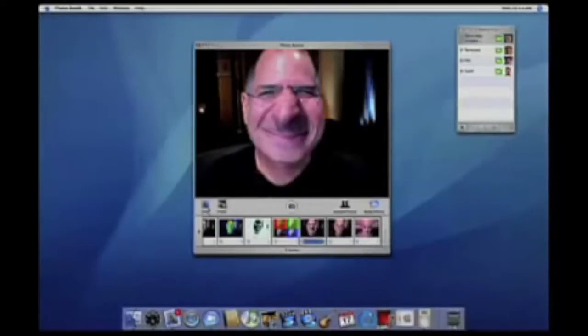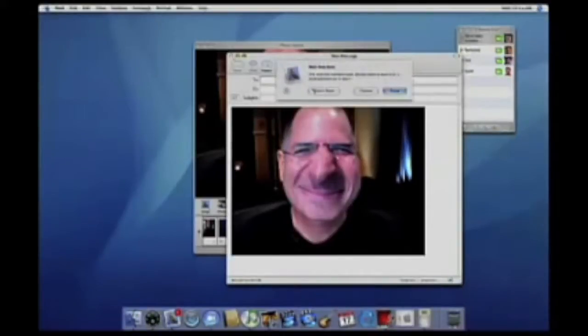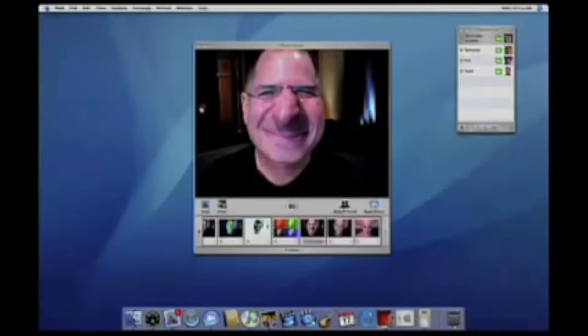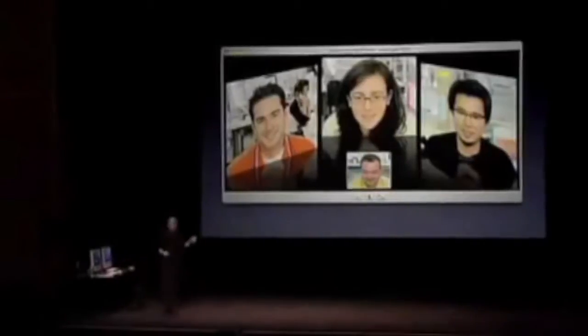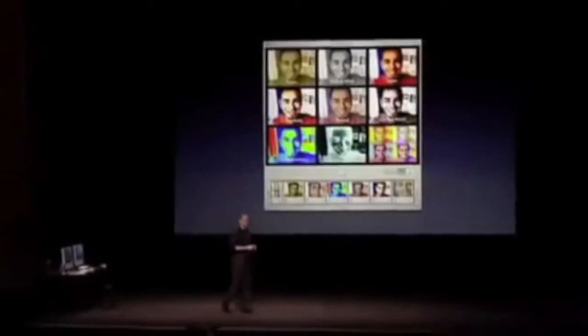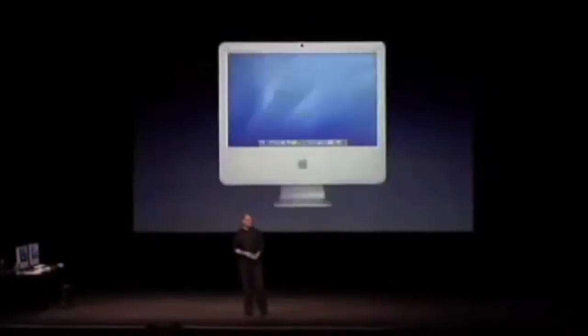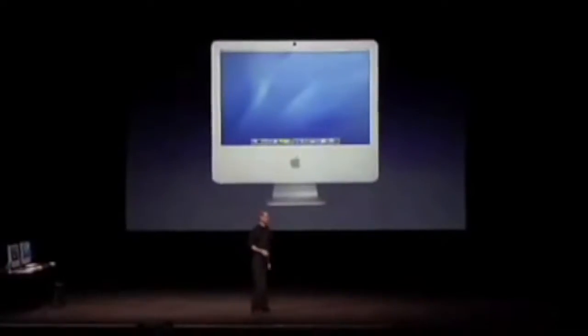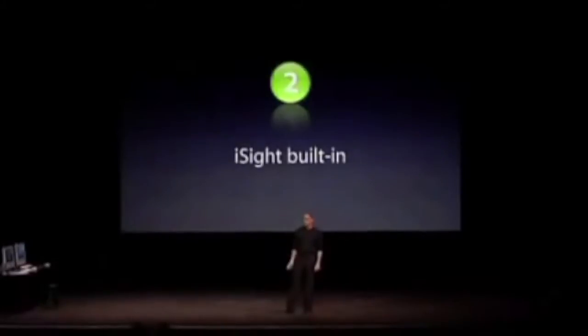And you can email them, too. You can just email them or send them to iPhoto. Or whatever you want to do, it's really easy. You can set them as your buddy picture in iChat or your account picture, and they're just really terrific. So that is iChat AV, video conferencing right out of the box, and Photo Booth. We think people are going to have a lot of fun with these, and really going to love having video conferencing and Photo Booth built right into the system. So iSight built right in to the new iMac.